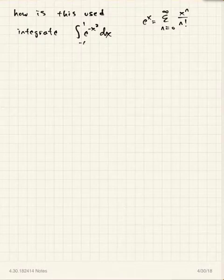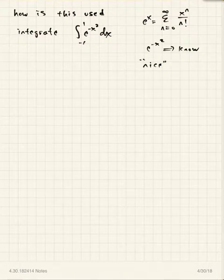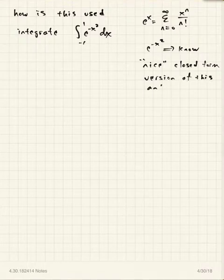So how can you use all this stuff? Well, an important application in probability theory involves a function that's in the form e to the negative x squared. It's not exactly in that form, but it's related to e to the negative x squared. You end up with a definite integral that involves e to the negative x squared. The problem with e to the negative x squared is that there is no closed form antiderivative for this function. There's no nice, and I put nice in quotes here, closed form version of this antiderivative.